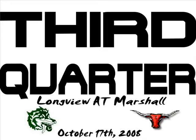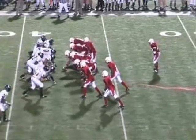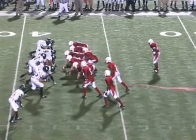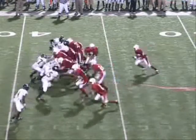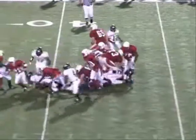Touchdown, Longview! Now Jones under center. We'll see what he does, if he'll take the direct snap. 3rd down, 1. Takes it, hands it off, and there's no gain. And that will, now he does gain it.